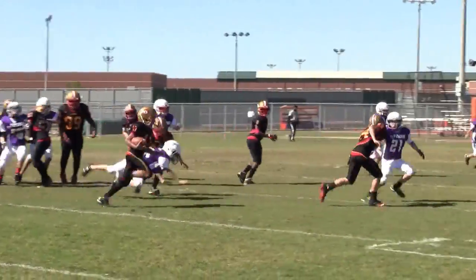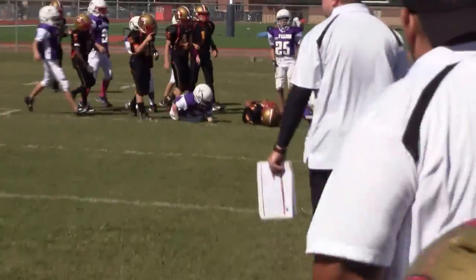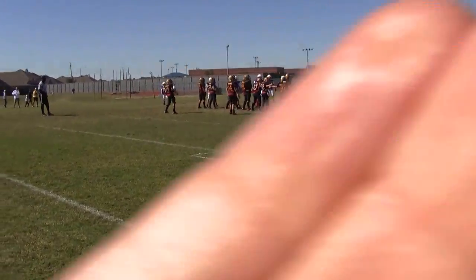That's it! There you go, Kristen! Go, go, go! There you go. Second down. Second and about 2 or 3 on about the Falcon 18.